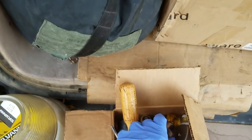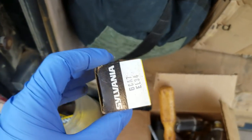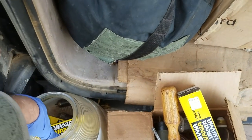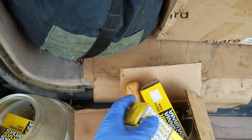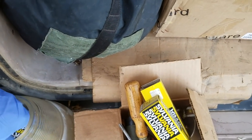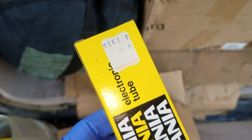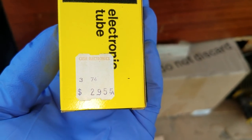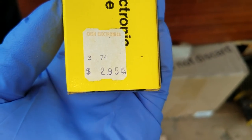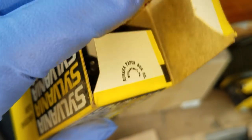24JE6. CA7. 6CA7. I wonder what that is. Wow, Cash Electronics, 6CA7. This was a $2.95, I was going to say. What is a 6CA7?